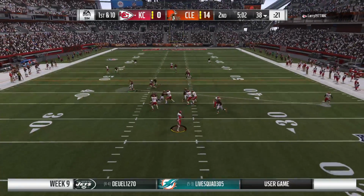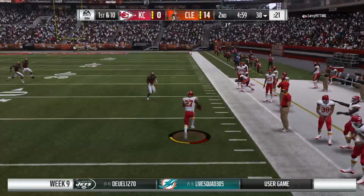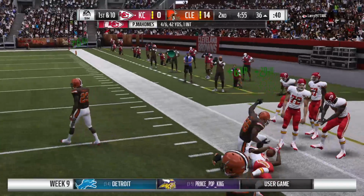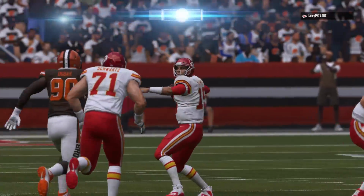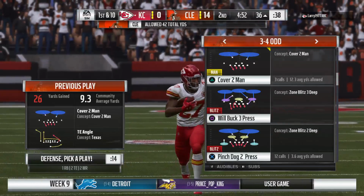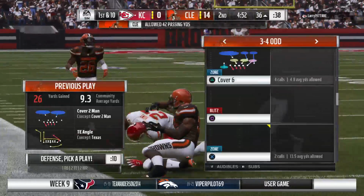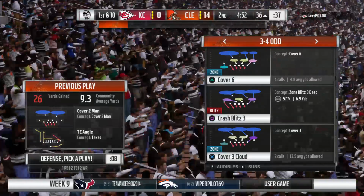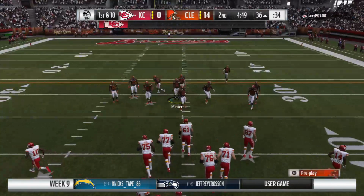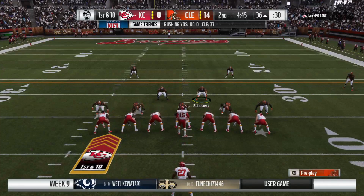Trying to shake off the interception. He'll look to throw. He's going to flip one out here to his running back. And he's taken down, but not before he gets this into enemy territory across the 40. A good pickup there, 26 yards. So a 1st and 10 upcoming from Browns territory now at the 36.